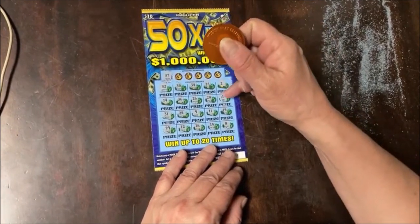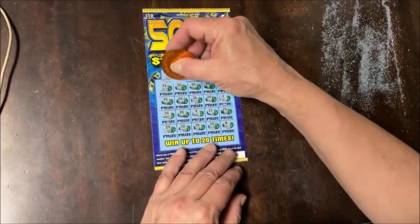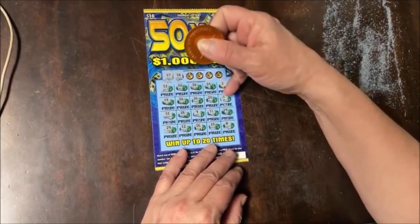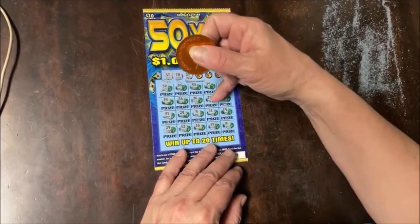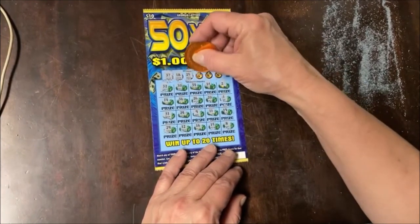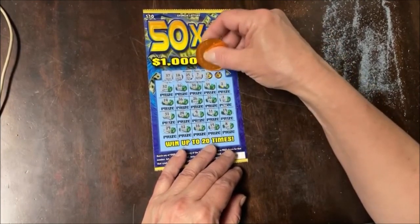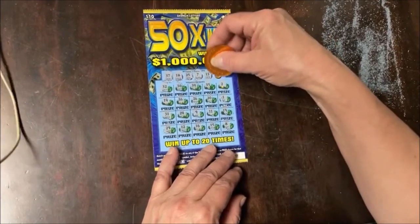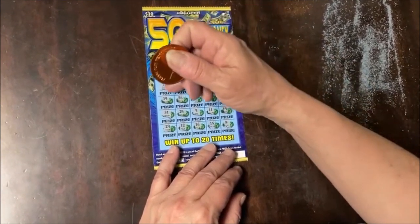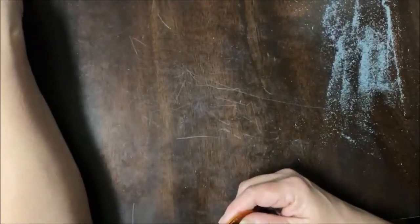Okay, here's the first winning number. Number 37. I have everything in 30s except 37. Okay, let's see. Number 18. No, number 18. 25. No, number 25. Number 7. No, number 7. Number 13. No, number 13. And number 33. No, number 33. Okay. No luck so far on that one.